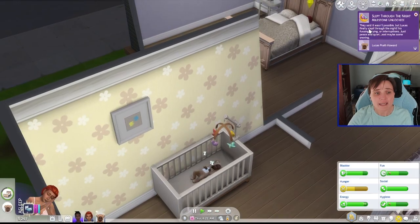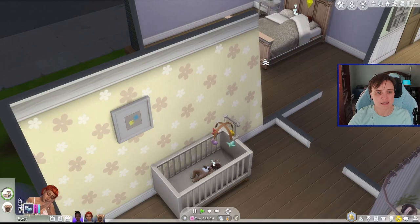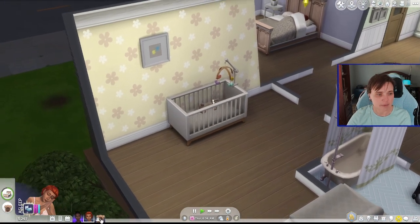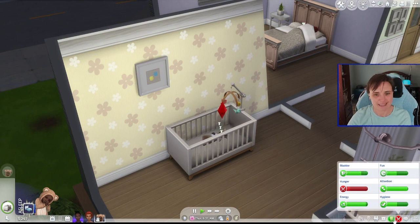Slept through the night. They say it wasn't possible, but Lucas finally slept through the night. No fussing, crying, interruption, just some peace and quiet, and maybe some snoring. So Lucas has slept through the night. It is 6 a.m., which is a lot later than he has been waking up. And he's still sleeping, although he's crazy hungry, so we're gonna need to feed him.